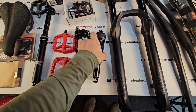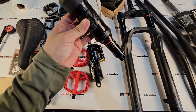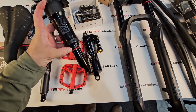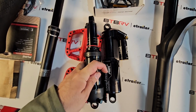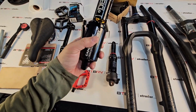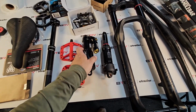so we'll probably try to fit this on. The RockShox that I have here, this is the Deluxe Select. This one is also an air shock, but it's significantly longer in terms of the body right here. So the amount of compression I'm going to get is going to be a lot different, and I'll kind of compare, and you can see the body right here is significantly longer than the body right there. So we'll probably put this Cane Creek, which is a super high-end air shock for a dual suspension mountain bike.